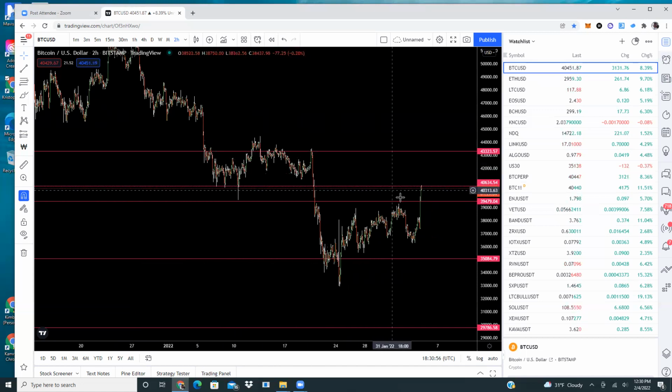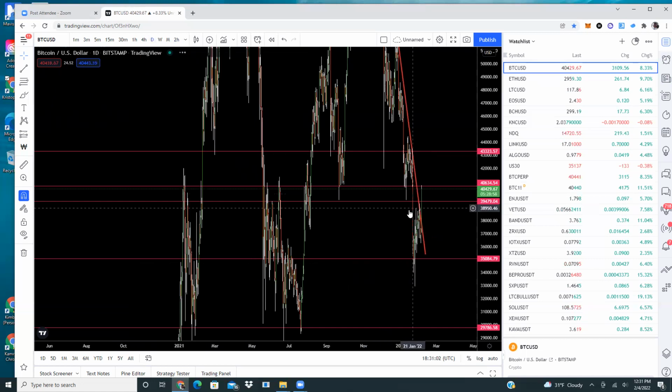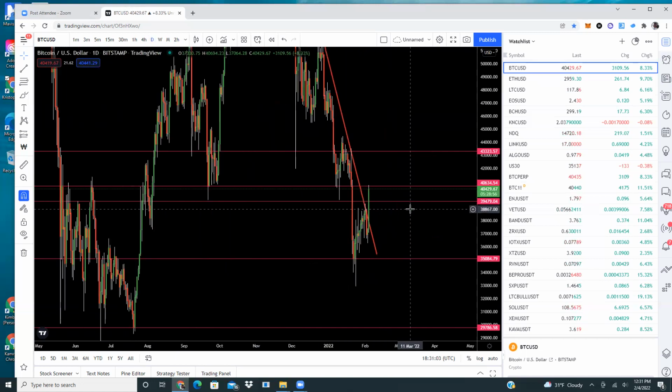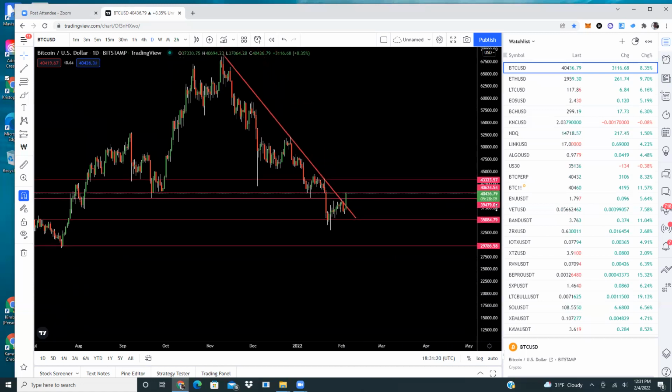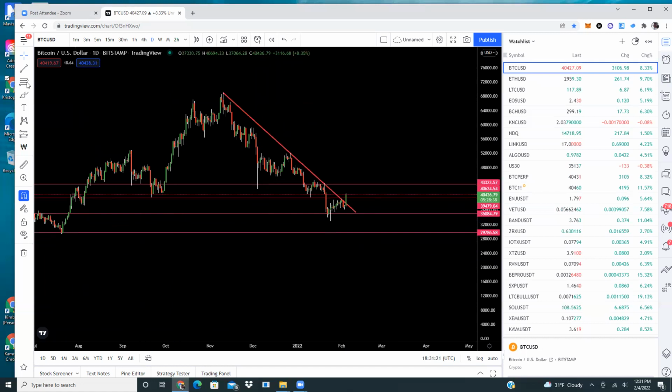So if you break 40,000 and possibly get the close that you're looking for, but this appears to be a wick so far. Because like I said, this is a daily time frame. It used to be support, then it became resistance. So now it's operating as resistance again. So let's break this down. Pull out the fibs.